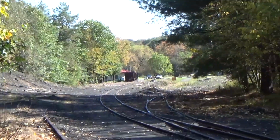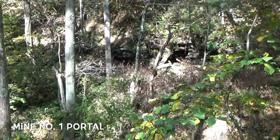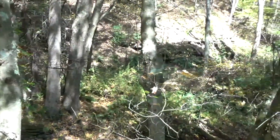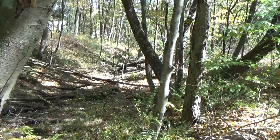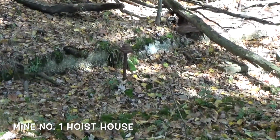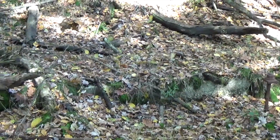Bill Metzger, a well-known Trains magazine map maker, is making artwork for storyboards on the self-guided walking tour that the Friends are working on. We're now in the hoist house area for mine #1, looking down the ravine away from the openings. And there's the foundation to the hoist house. Not much left. It's all covered in leaves.